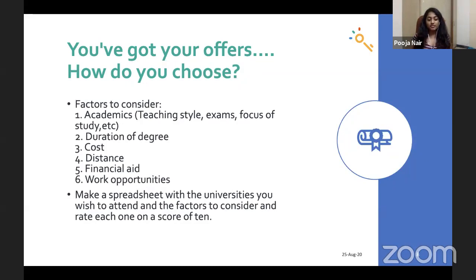So finally, I would advise that you make a spreadsheet with the universities you wish to attend and the factors to consider when choosing between the universities, and rate them on a score of 1 to 10. This is something I did. Unfortunately, it won't guarantee you a proper choice, because I think I chose one university and then like 10 days later, I'm like, no, I'm not going to choose that. I'm going to choose another one.